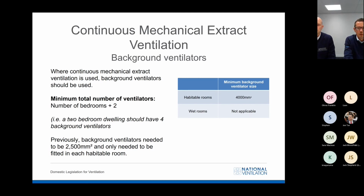Background ventilators should not be installed in wet rooms, and when installed in each habitable room, should have a minimum size of 4,000 millimeters squared. There needs to be a minimum number of ventilators, which equals the number of bedrooms plus 2.